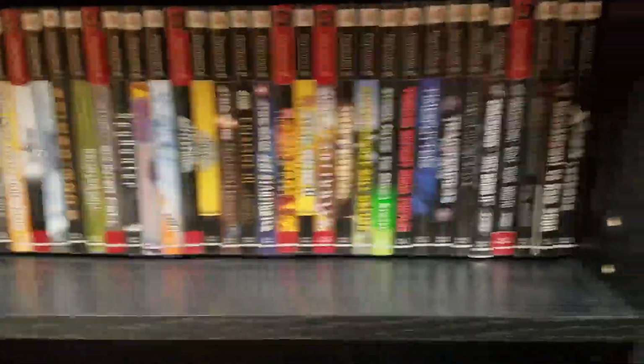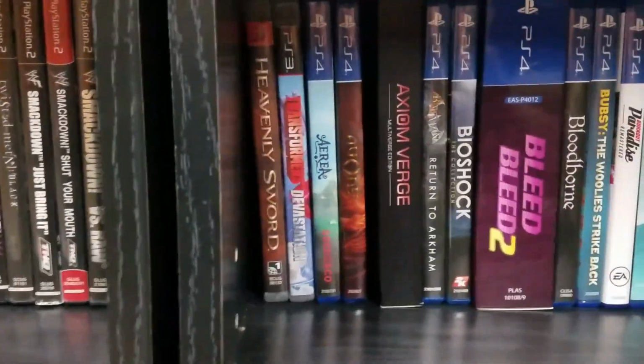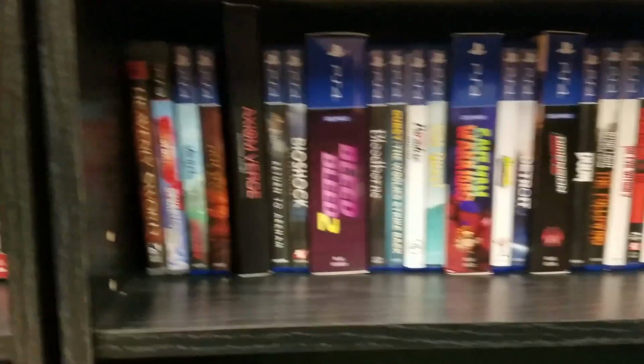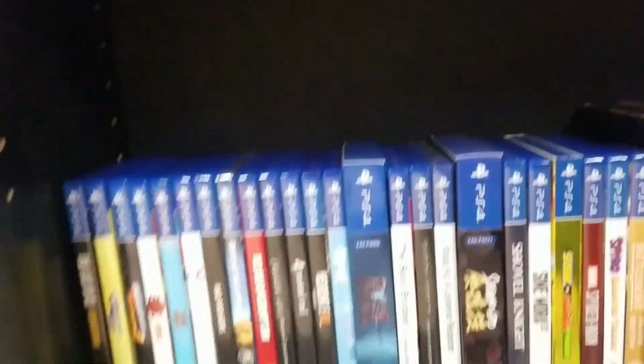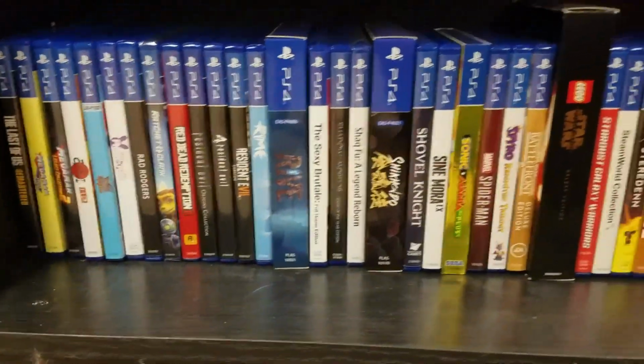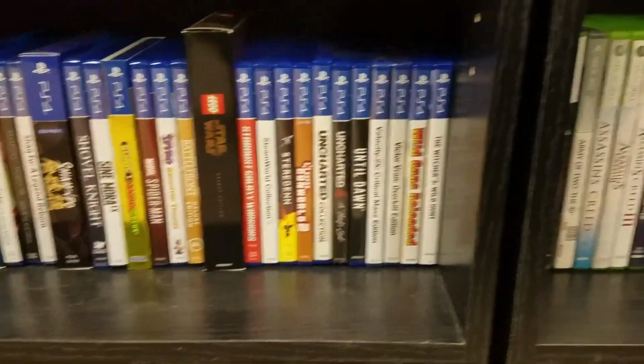Then after that, we've got a very few PS3 games. We got 2 of them, but then come the PS4 games. Probably my favorite current gen system, so I do like to pick up games for that quite a bit. You can see, got a couple of those collector's editions from Play Asia. Those are those bigger boxes.